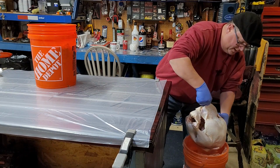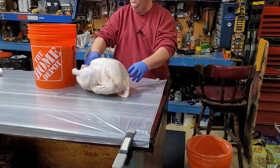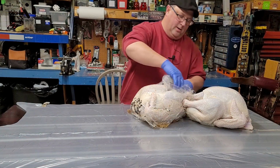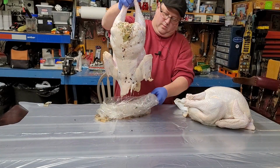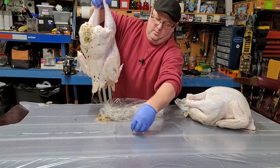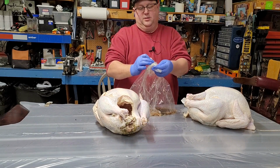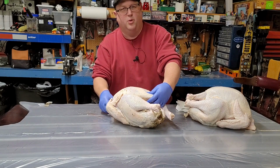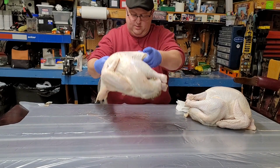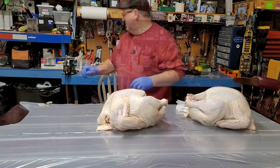I'll let the rest of it drain into the bucket. There it is, that's one. All right, let's get this bird out of here. These are the little peppercorns that stuck to it from the brine. I drained the brine right in the front grass. It's fine, it's raining like hell out there. It'll be fine. So these are both a little over 20 pound birds, 21 or 22 pounds. But they're gonna fit nicely on that rotisserie.